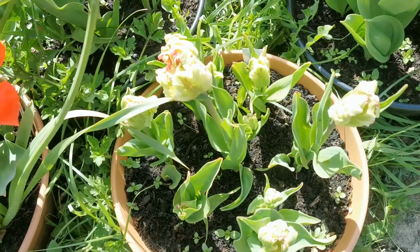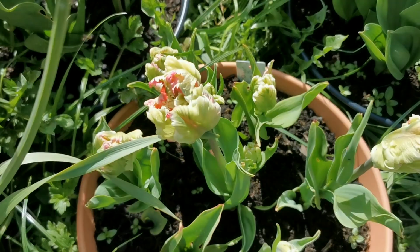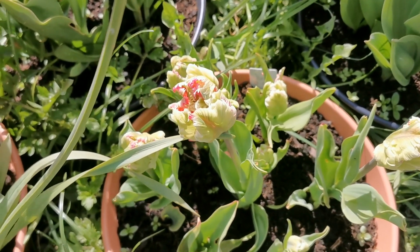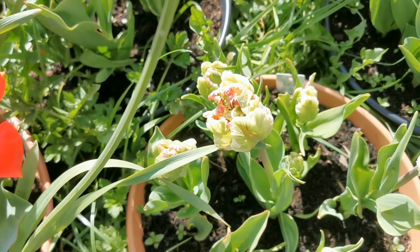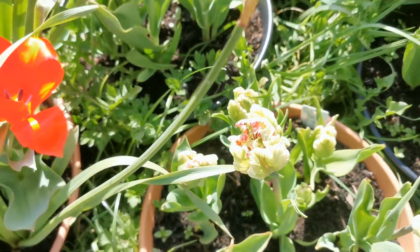Here I have some Estrella Rijnveld. They're not in full bloom at the moment, they're still greenish, even if, as you can see, some red is coming up. This is a parrot tulip. You can recognize this by the frilly petals and tepals. It's probably my favorite parrot tulip. I will take another video, obviously, when they will be in full bloom.